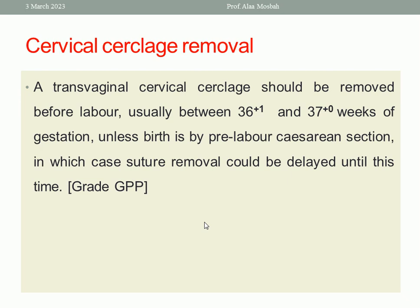But who are going to do elective cesarean section? You can remove it at the time of cesarean section. And this is a good practice point.